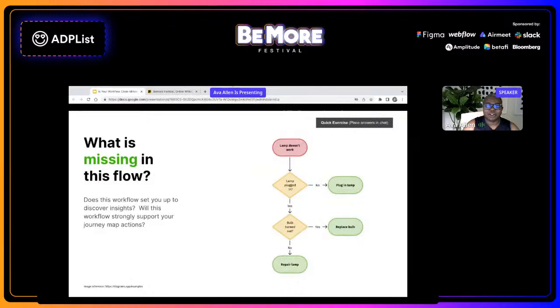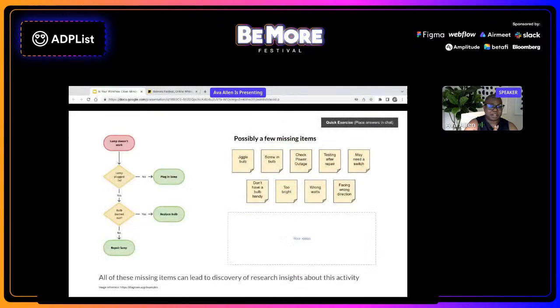I performed this experiment a little bit also with some others, and some came up with similar things. Someone said, did you jiggle the bulb? Was it screwed in? Check the power outage, kind of similar to the part about, did you pay your bill? Testing it after repair, there is nothing there for that. Is there a switch that you have to flip on? I see, get a new lamp. Don't have a bulb handy. Is the bulb too bright? That's a different interesting thing, because maybe you think it doesn't work because for some reason it's way too bright. Is it the wrong wattage? And this was an interesting one: maybe it's a modern lamp. Was it facing the wrong direction and you just didn't know that's how it's supposed to work?